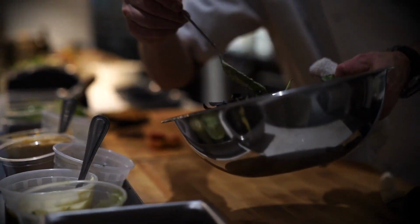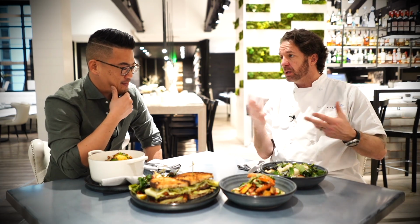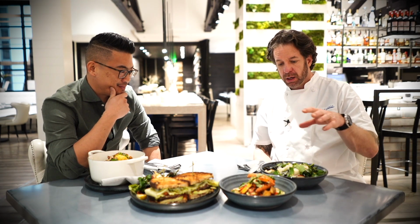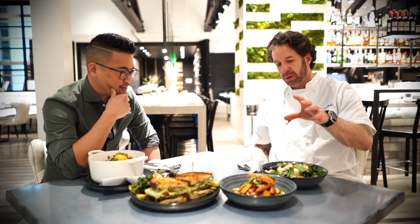So the first one is a kale salad. It's the season for bitter greens or winter greens. Kale is obviously a year-round green for us. I love it because it's a bold, rich green. Here we use the lacinato kale or the dino kale, chiffonade, so we finely cut it, and then we serve it also with baby kale.